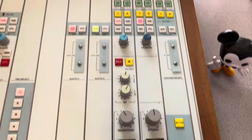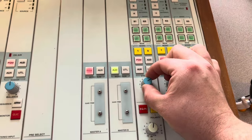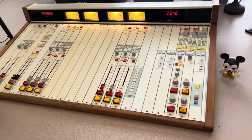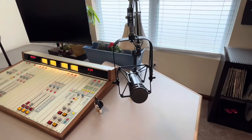My volume control going to their headphones, if I'm talking to them through talkback, is adjustable here. Cue level is adjustable here. That's the cue speaker. And I think that's really about it so far. So I have my microphone here and a guest microphone over here.